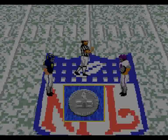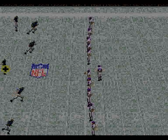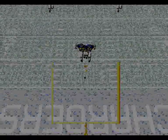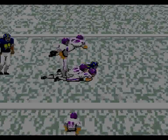Charger, will we see? There's the kick. Big tackle.